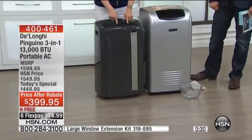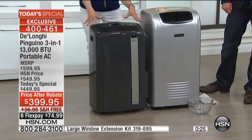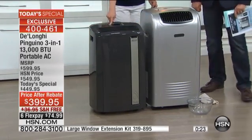The DeLonghi is 13,000 BTUs, and it's smaller. It's more compact. To me, it looks sleeker. It looks nicer, but it's more powerful.